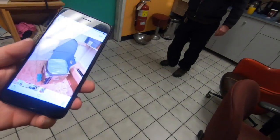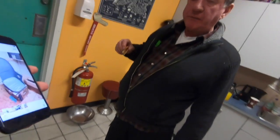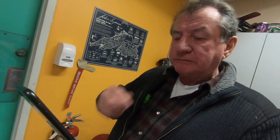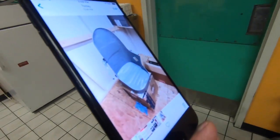All right, so this is what they're looking for in Montana. The whole thing? Yeah, not the seat rails. I guess they just call that the tub.